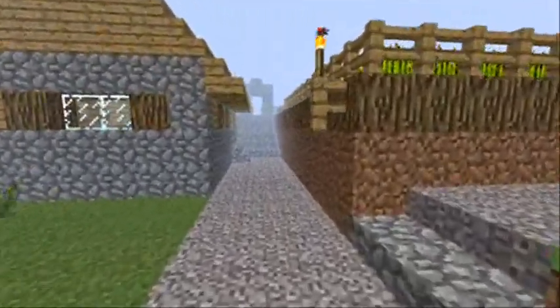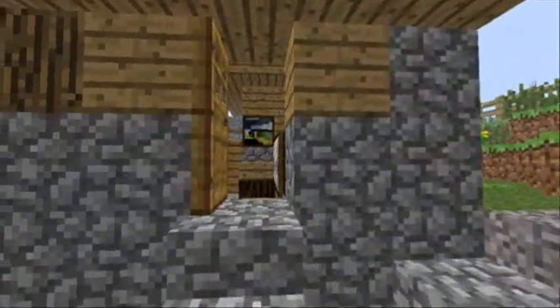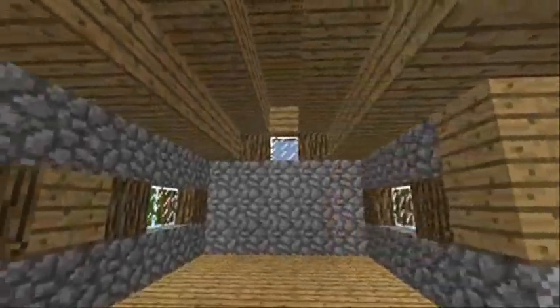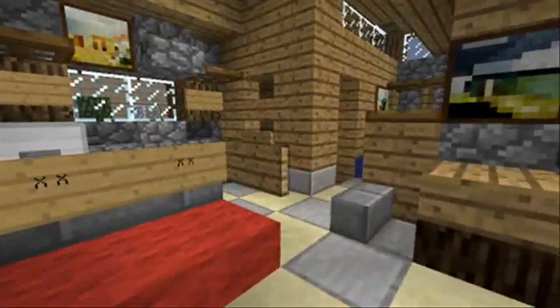And finally, at the end of the village, we have the big house. And I'll show you a before shot of this building first. It's the same as the bar. And here's our big house. Stepping into the living area.